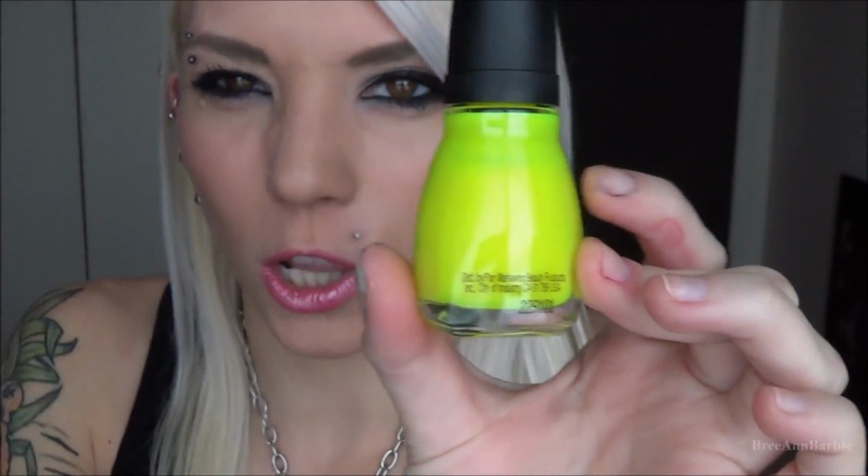I love that name. What a genius name for a nail polish. So it just looks like that. It's coming off more yellowy on camera, but in person, it's incredibly neon, and it's just so beautiful, and it just works so well on the nails.